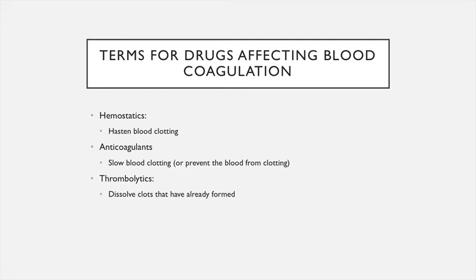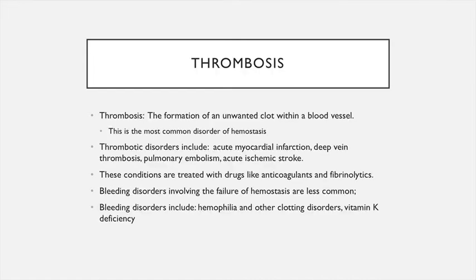Anticoagulants are going to slow blood clotting. So hemostatics are going to make the blood clot. Anticoagulants ideally are going to slow blood clotting, or more often they're used prophylactically to prevent the blood from clotting in people who are at a higher risk for clotting. And then thrombolytics are used to dissolve clots that have already formed. So those are 3 big differences. One's going to make blood clot, the hemostatics. Anticoagulants are going to slow clotting or ideally prevent blood from clotting. And thrombolytics are after you already have a clot, you can dissolve them.